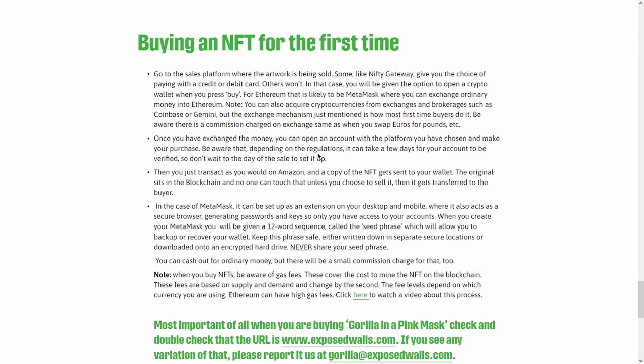Once you have exchanged the money, you can open an account with the platform you have chosen and make your purchase. Be aware that depending on the regulations, it can take a few days for your account to be verified, so don't wait until the day of the sale to set it up. Then you just transact as you would on Amazon, and a copy of the NFT gets sent to your wallet. The original sits in the blockchain, and no one can touch that unless you choose to sell it. Then it gets transferred to the buyer.